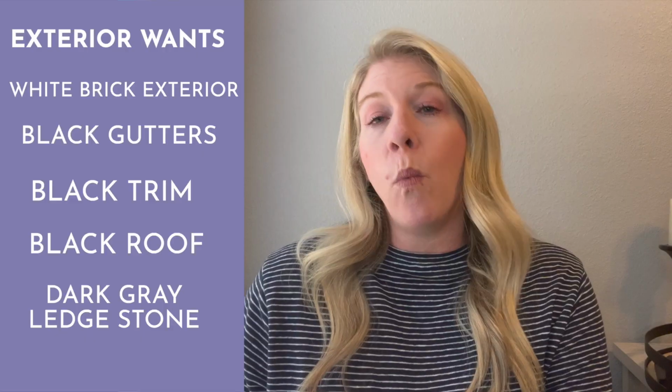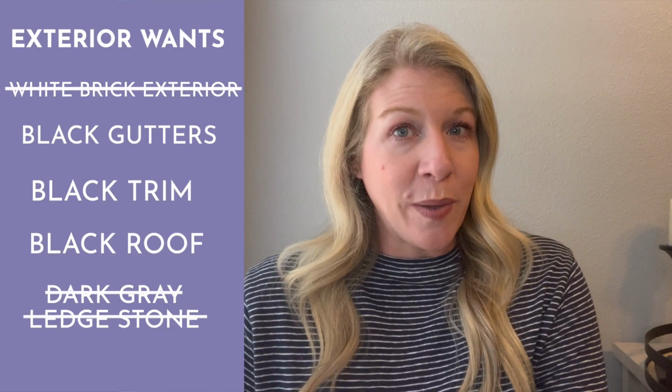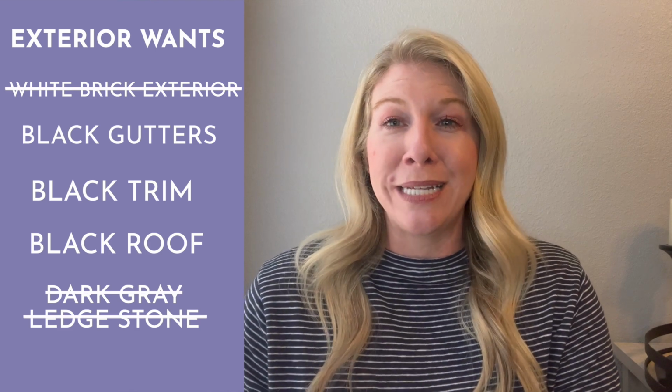So what they're able to do is just buy the red brick that nobody wants, and then they just paint over it. So they're not having to sit and wait for brick because it's so delayed. That's where they really shifted in the market, which we're really thankful for. So we were able to get the white exterior, the white painted brick, the ledge stone that we wanted, but we weren't able to get the black roof that we wanted.